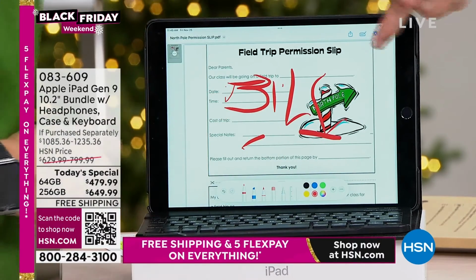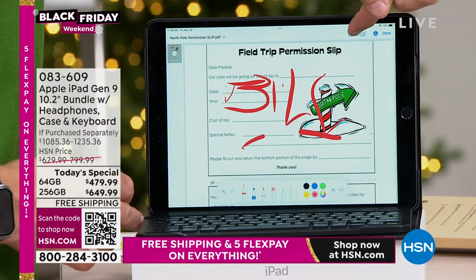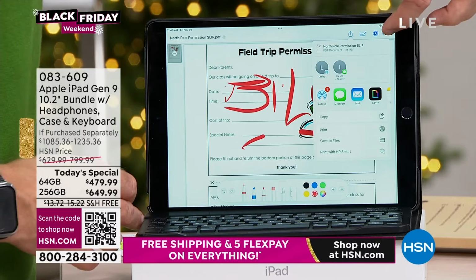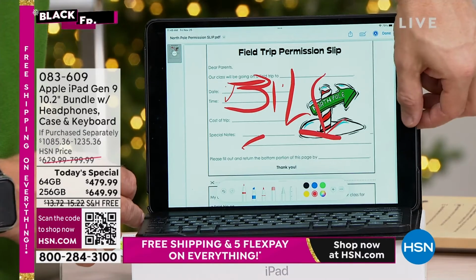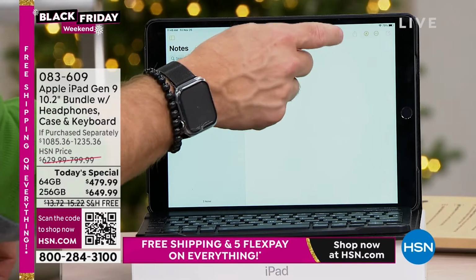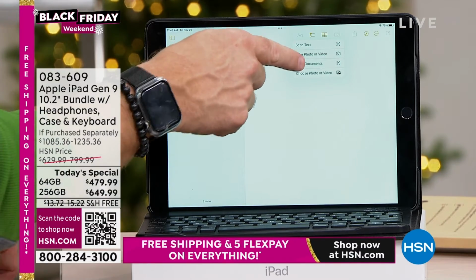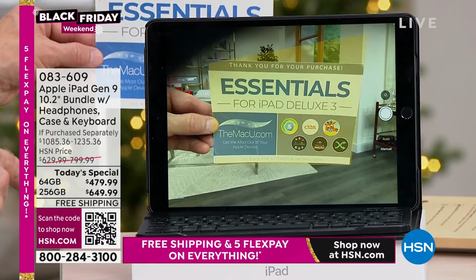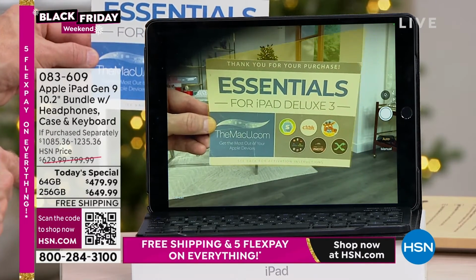Remember, you're getting the stylus. I don't have mine right here, but you can send it right to the printer if you'd like. You could email it directly back. It just makes the steps that much easier. I mean, do you even know where your scanner is, Alice? Did you know your iPad could be your scanner? I did know that. Right? And the thing is, you come up here, scan document, hold your document right up here, and it'll square it up, and it will scan it automatically.